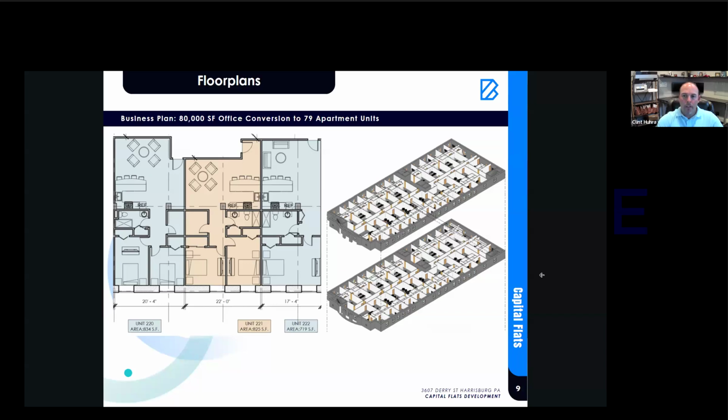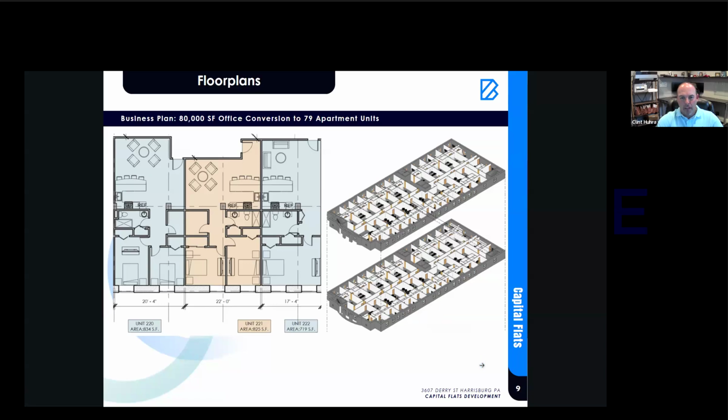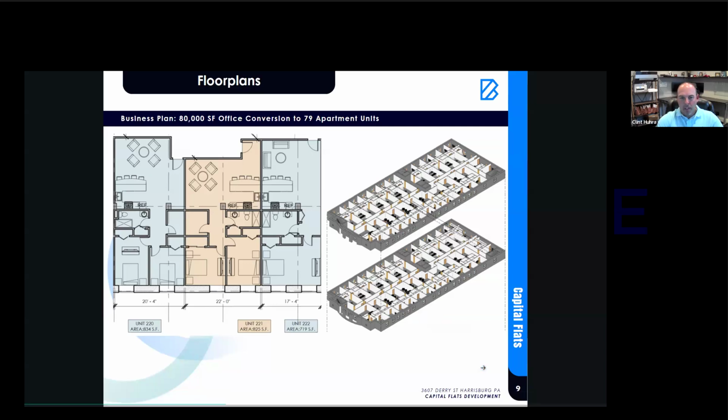The column layouts couldn't have been done any more perfectly to accommodate our apartment layouts. I guess the point is that when you start with a solid foundation and you have this free span building, with some of the right key features and design elements that we will take from this ugly existing office building, we can revamp it into a modern and stylish project that people want to call their home.